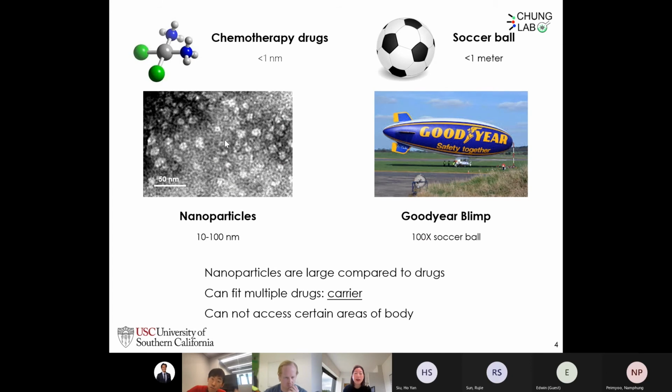I mentioned that nanoparticles are small, but when you compare them to small molecule drugs like chemotherapeutics, they're actually quite big. A small molecule drug is about a nanometer or less, and a particle is about 10 to 100 nanometers. That difference between a drug and a particle is similar to a soccer ball compared to a Goodyear blimp. You can imagine how many soccer balls can fit into a blimp and be carried to a specific location. That's really the analogy here. Nanoparticles are large when we compare them to drugs.